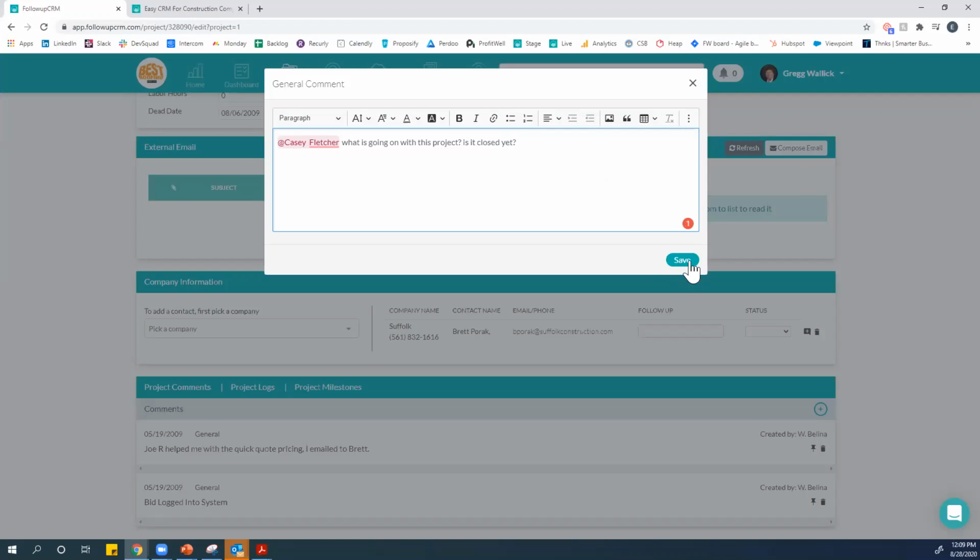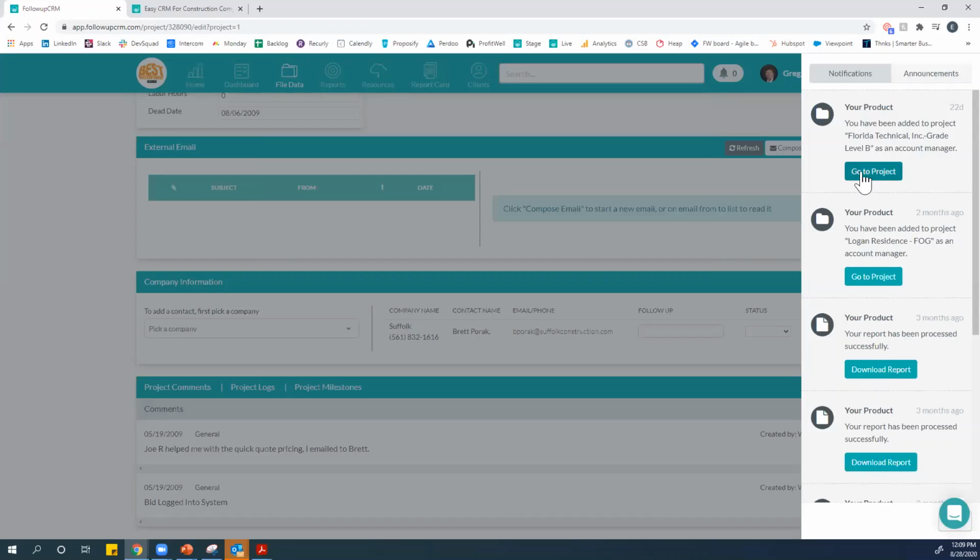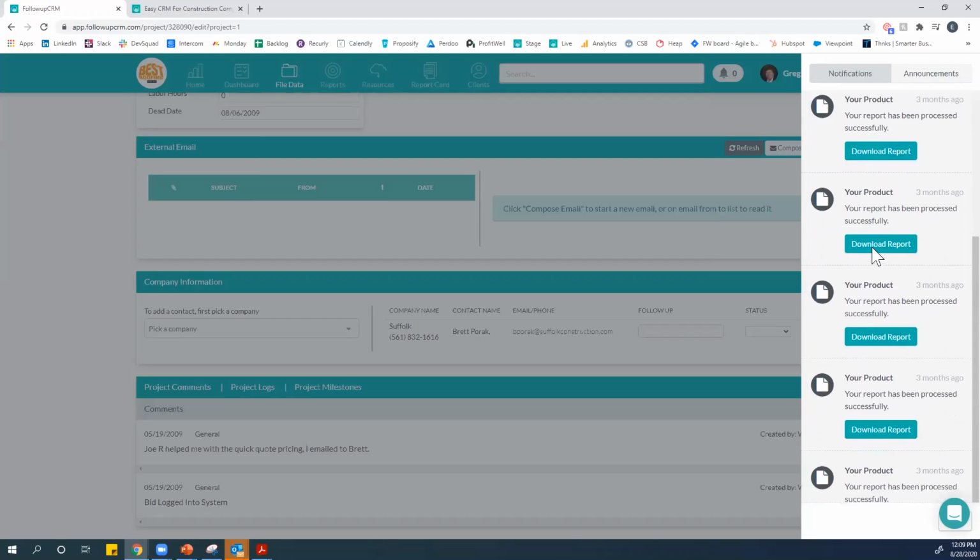As soon as I save this comment, obviously I'm not going to do that right now, but if I were to do that, Casey Fletcher, the sales manager, would receive an email notification saying that Greg Wallach mentioned him on this job file. Not only that, it would turn this bell notification orange, notifying Casey, hey, Greg has mentioned me on the job and would like an update. So it would give you this button to go to the project, right?